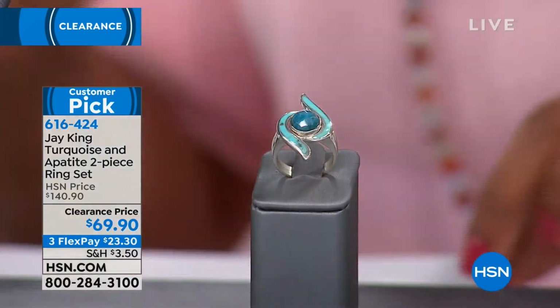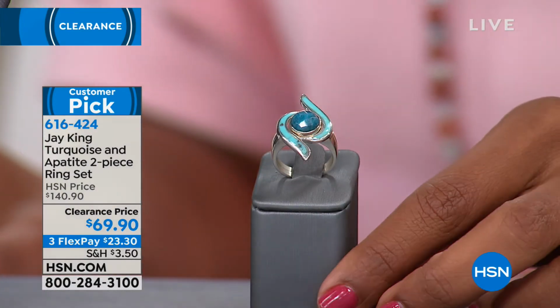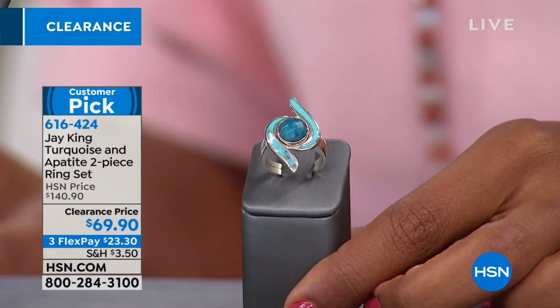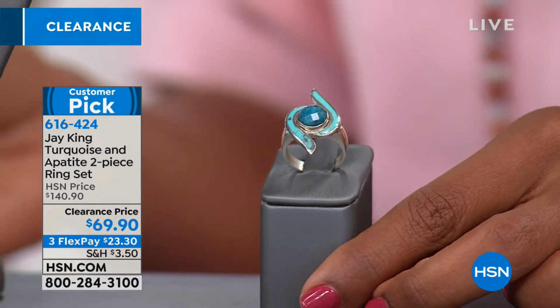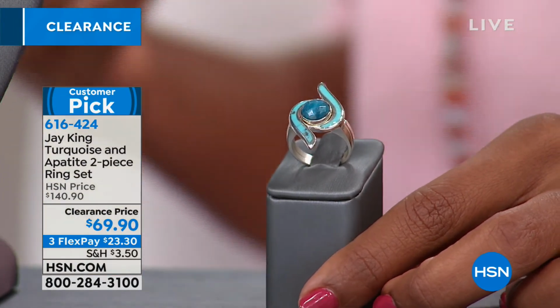So it is a very, very special gemstone. It's beautiful. Oh my gosh, and you've got a lot of it. So I know we do have to move on. That was just a very quick tease on that one. But as we move on, we've got more apatite for you, which is why we wanted to show you these two together. Also from J. King, this is turquoise and apatite on this 2-piece ring set. Look at how great this is. I know. Well, let's talk about this. So clearance price, you've got it at half price, and you also have flex pay.